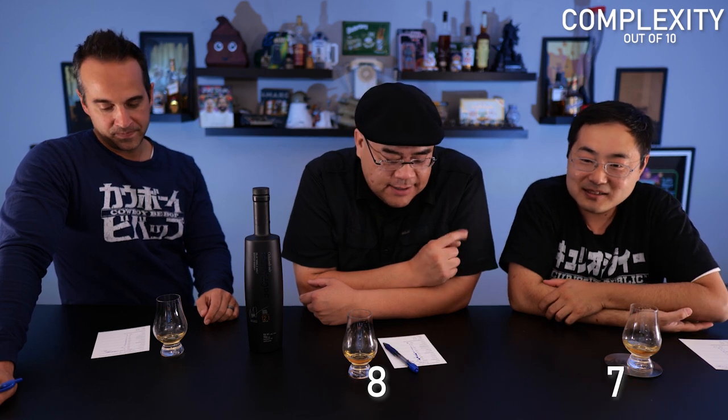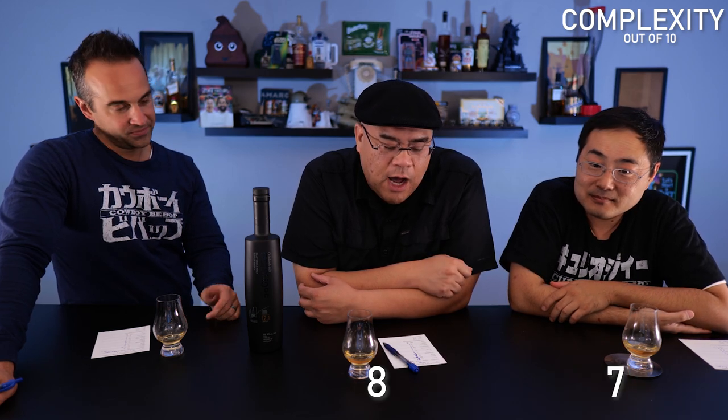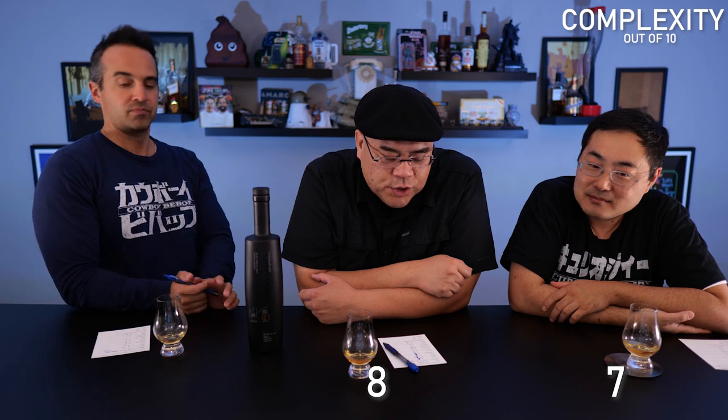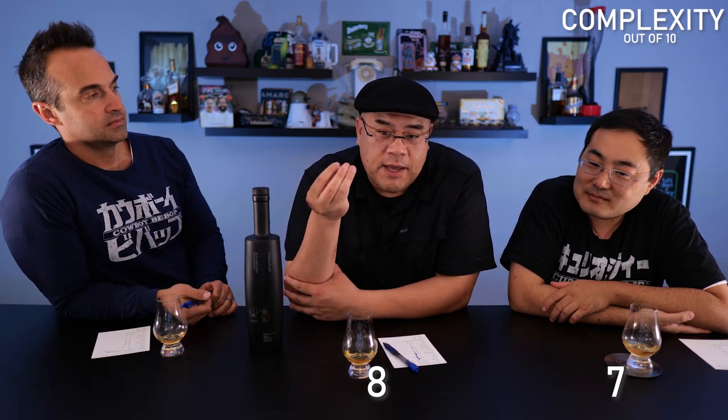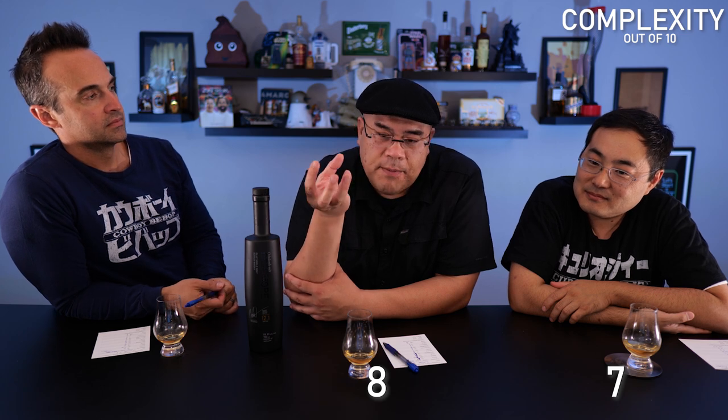All right, complexity 8. I had a 7 originally. Ended up going up because I was actually getting more spice that came out in the end. From the sweetness to the peat, all that stuff, and then the spice component showed up. So, yeah, there's a lot going on here.